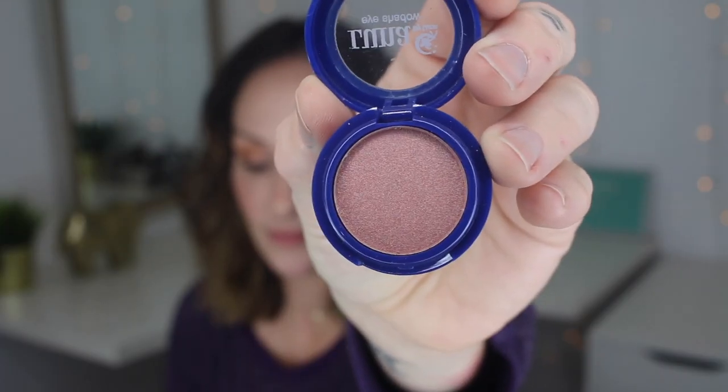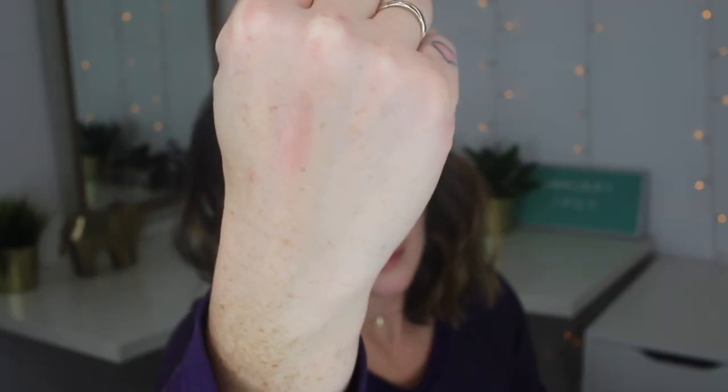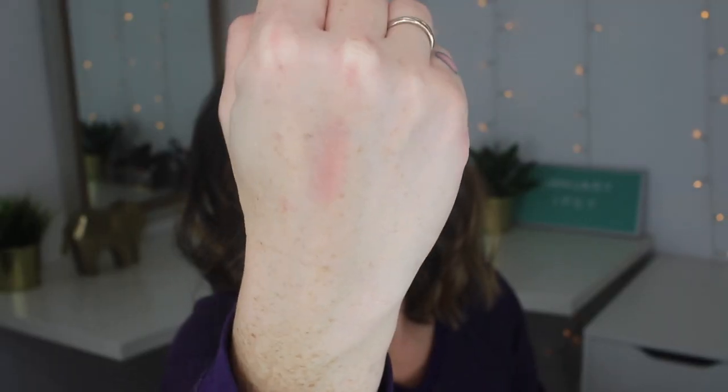Oh my gosh, you guys, this is so pretty. This is like such a perfect nude, like neutral color. I really like this a lot. All right, the next thing in my bag is, oh yes. Oh, I'm so excited. It's a charcoal 15-minute face mask.